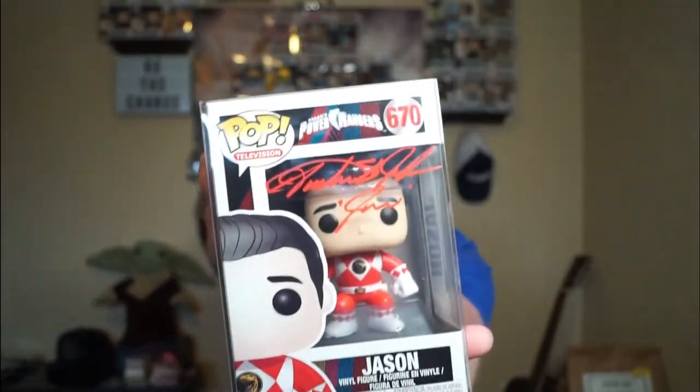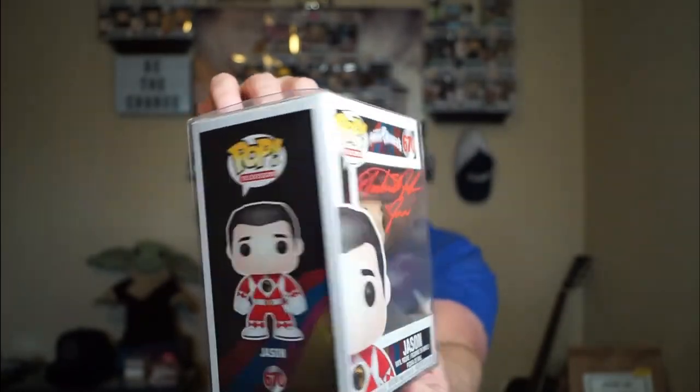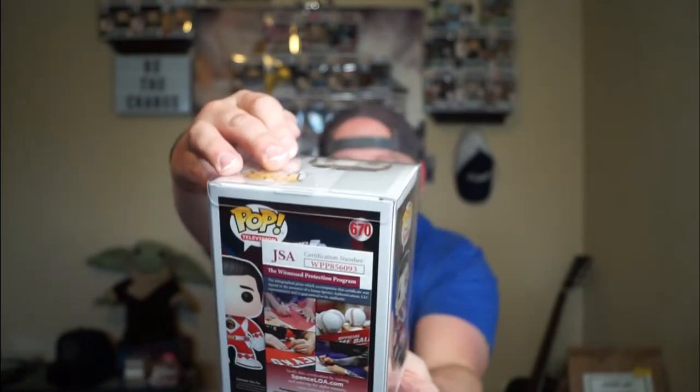And is it a signed pop? Because I got the signed Home Improvement 8x10. Well, we're going to find out. Here we go. Who we get? Oh, looks like it's a Power Ranger signed pop. We got Jason. Oh, that's cool.